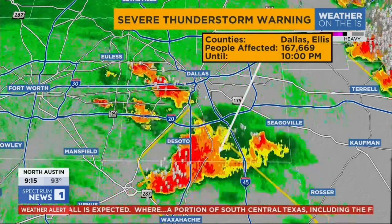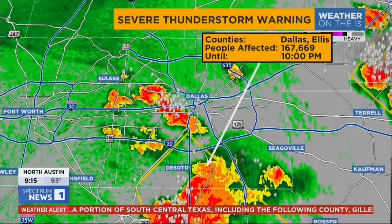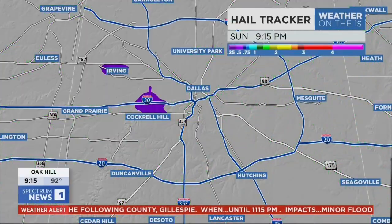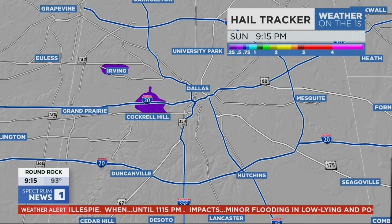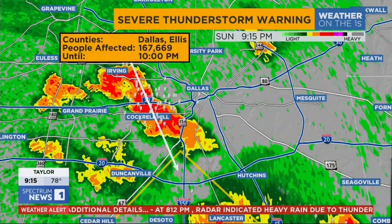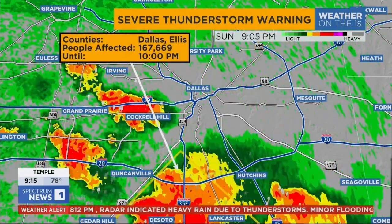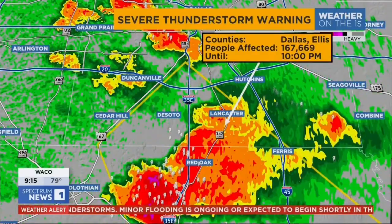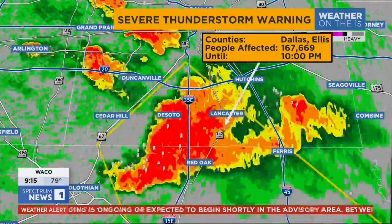All right, so we've still got some strong storms around the Dallas area. These are probably producing some small hail and certainly some gusty winds. There's the hail signature for you, and that's below severe limits. That's about half-inch hail, maybe nickel-sized or thereabouts, and that continues to be the worst that we're seeing out of the Dallas area storm. And now, as we mentioned, the severe warning storm is now pushing out of Dallas County and mainly into Ellis County around Lancaster. So that's what's going on for you, Dallas.